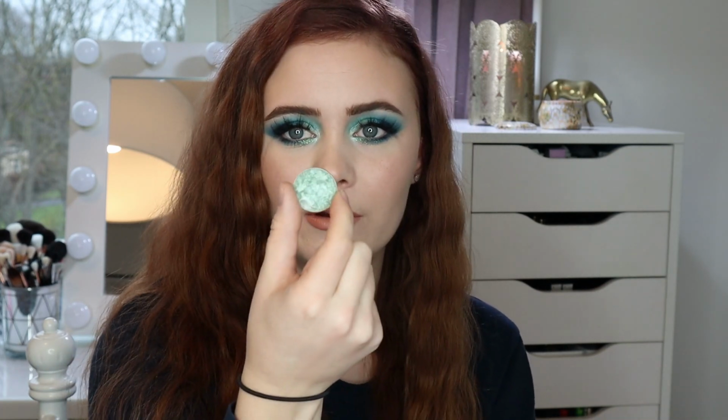The fantasy shade from Makeup Geek is creasing quite a bit, so I've had that shade. It's one of their foil shades, and I've had that one since 2014, I believe. So it's not surprising if they have started going a bit bad and creasing, but I still think it looks really pretty. So yeah, this is the finished look.